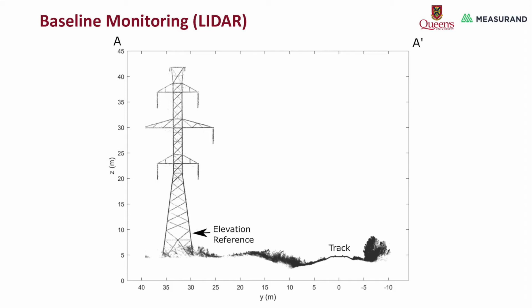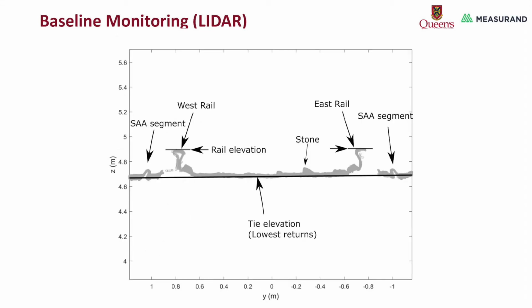If we zoom in even more at this Lidar data, this is the kind of data we wanted to get. We wanted data so that we could get the elevation of the tie, so those are the lowest returns of the laser pulses. You notice that there's lots of ballast sitting on top of that, so we did a linear regression to the lowest returns of the laser points.